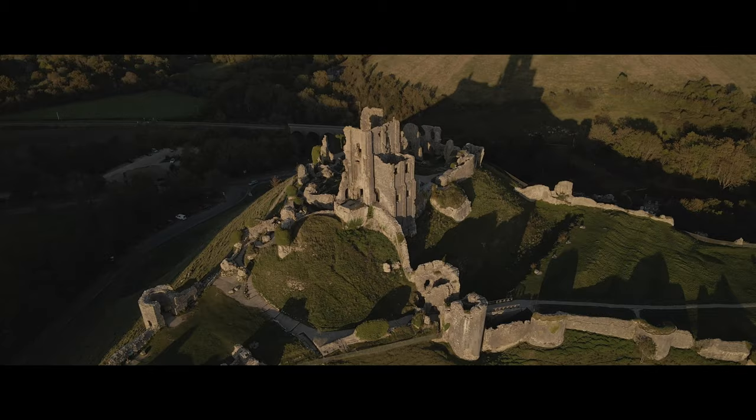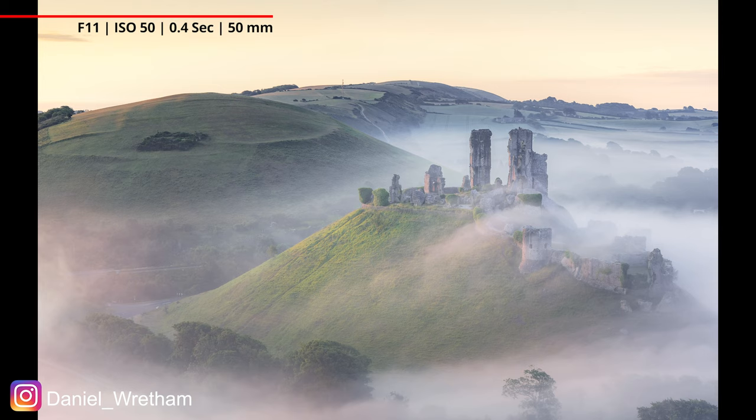Corfe Castle, it has to be one of Dorset's most iconic locations. In fact, probably one of the country's most iconic locations. There are going to be few photographers out there who haven't seen Corfe Castle rising through the mist. It's just an epic shot, but it's become a bit cliche. Let's face it, everybody's got it.